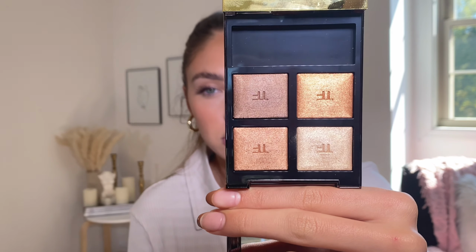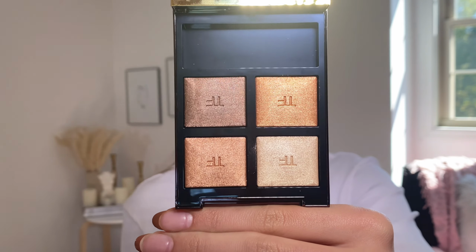There's that in the shade Honeymoon, and then I picked up this one yesterday in the shade Suspicion. I was gonna get Leopard Sun, but they didn't have a tester, so I couldn't swatch it. And I was like, I don't know if that yellow shade is doing it for me, you know? So this is the palette Suspicion. It is so gorgeous.